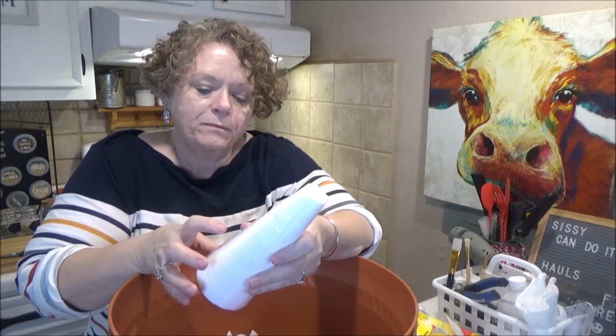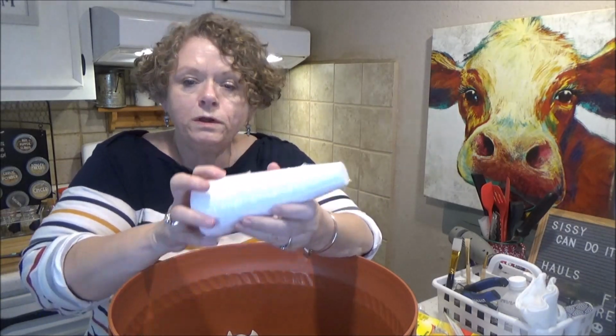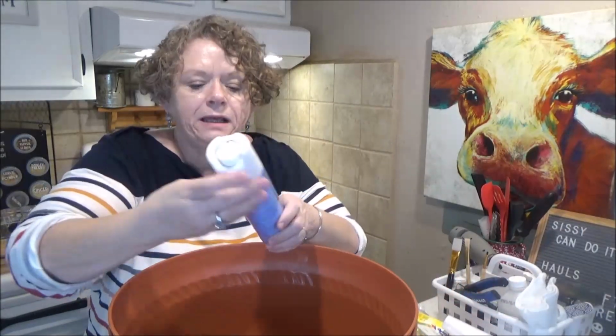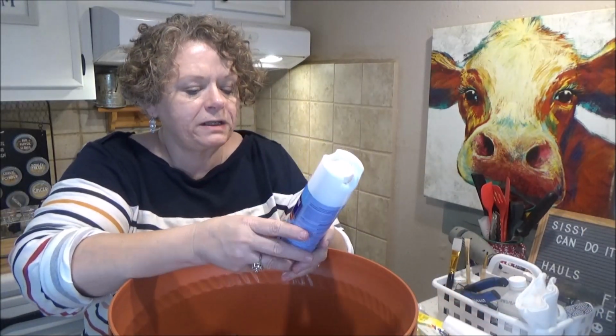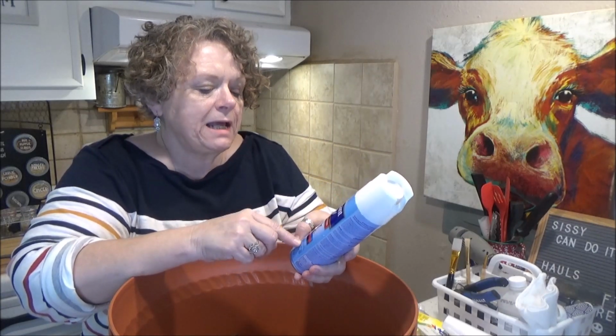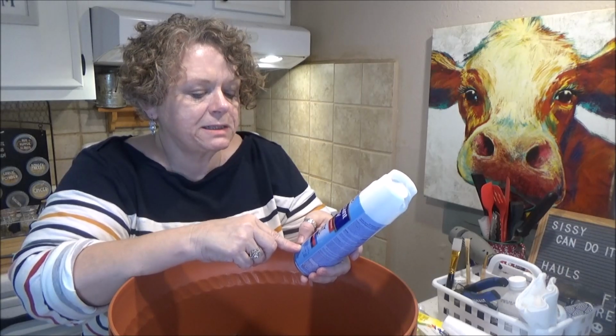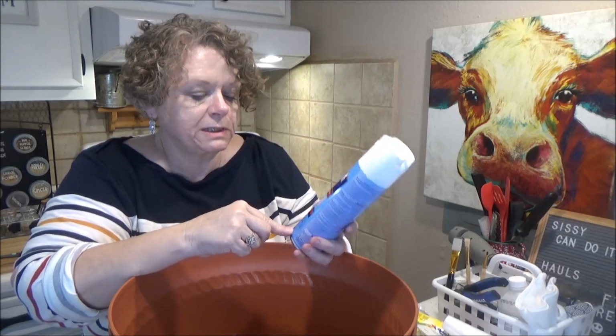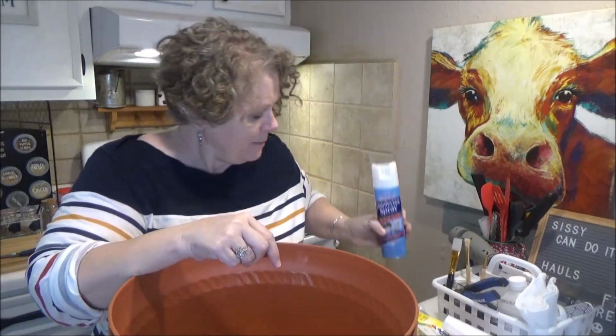And I got a floral foam cone. So that's always good to have on hand. And a can of the Home Bright Disinfectant Spray. 99.9% of germs. Sanitizes in 10 minutes. Linen scent. Kills flu viruses and eliminates odors. It's the 6 ounce. So I picked that up.